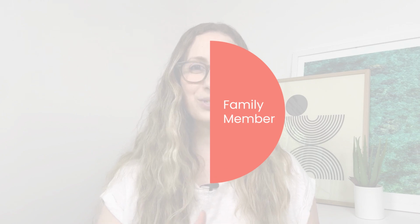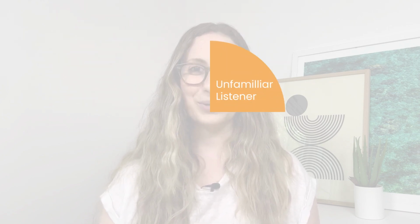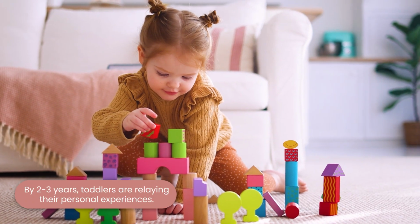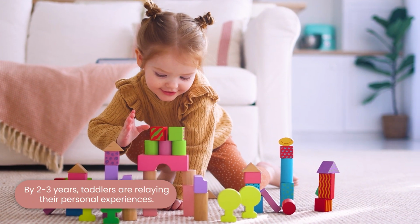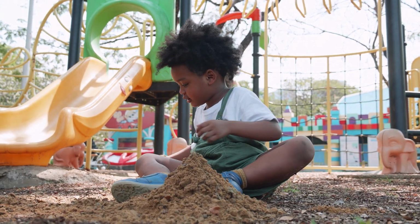At this age, most toddlers are understood by a familiar listener, so a family member who's familiar with their speech, 50% of the time, and 25% of the time by an unfamiliar listener. Between 2 to 3 years, toddlers are relating their personal experiences, so they'll tell their parents about events of their day using words and short phrases.